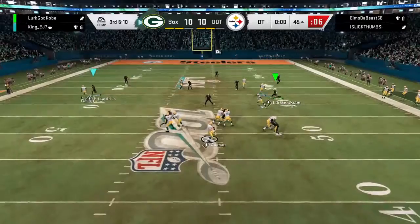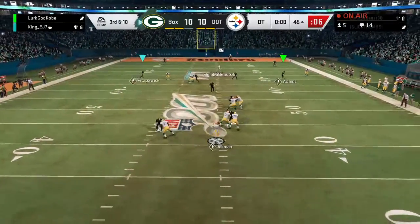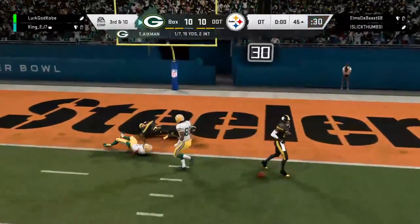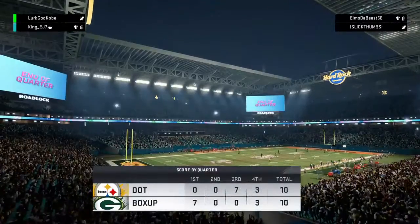Aikman operating from the gun. He's going to let this go for the end zone. And that'll wind up incomplete. Bold play call there. Now it's 4th down.